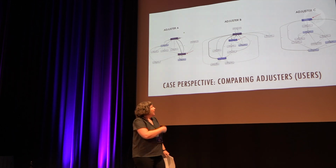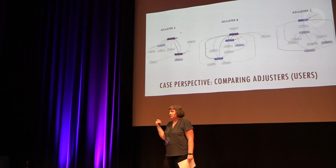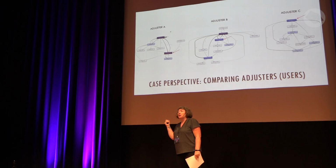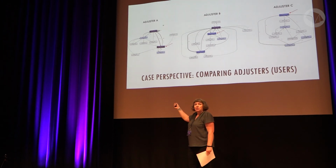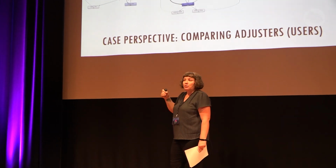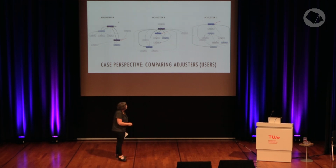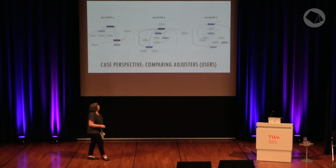And now we're seeing an activity that we can start to optimize. We're seeing an area in the system that all of these adjusters are using frequently. And it gives us a hint of a place where we can start. An area in our software that we can go and start to work on to make their jobs easier. But it's a starting place. It's not the ending place.